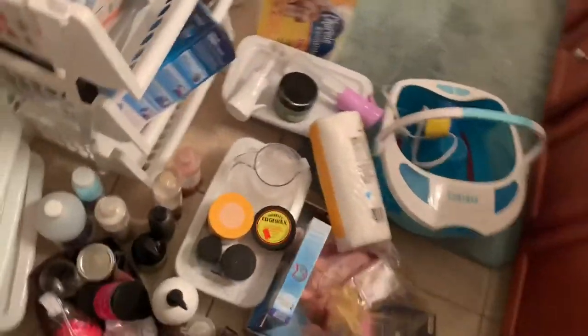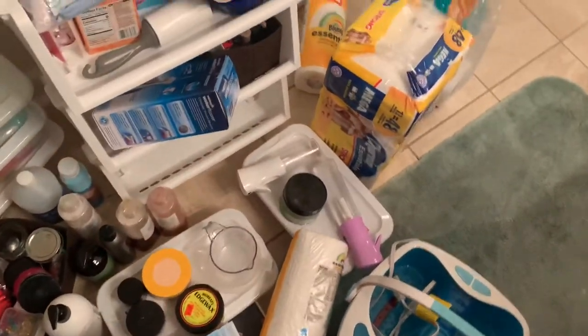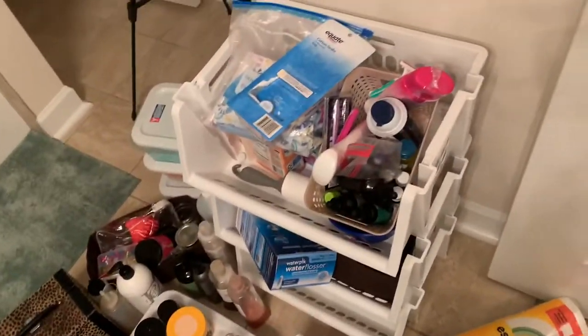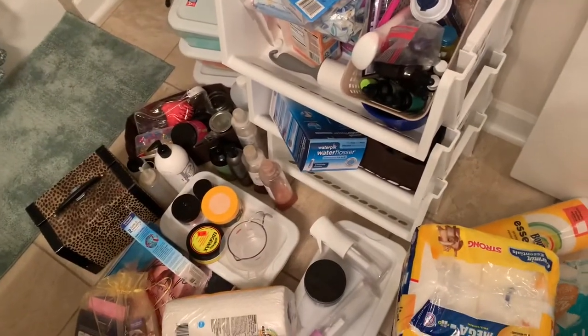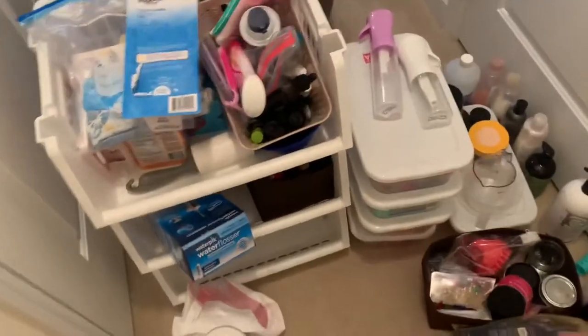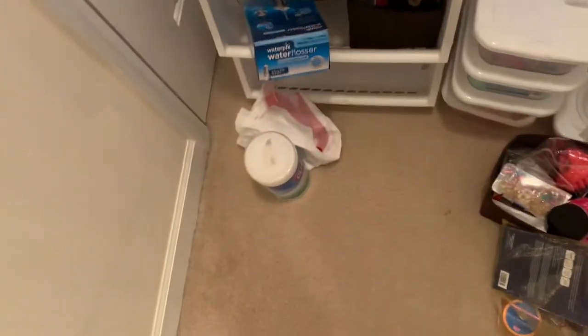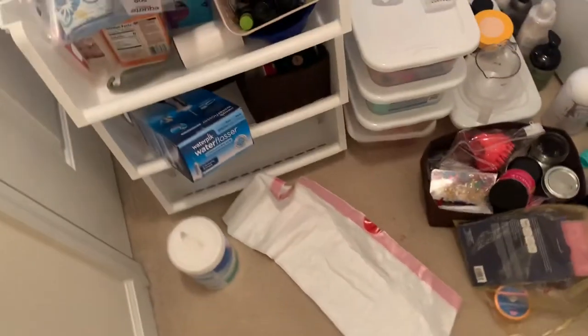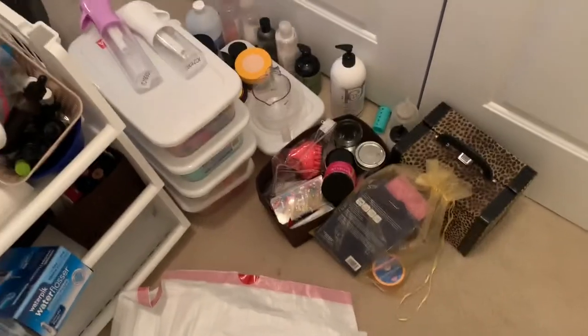Closet is all clean. Now I just have to go through all of this stuff. I'm not sure what I want to keep, what I need, what I don't need. I'm just gonna go through all of it and try to put it in containers and store it really cute. So I moved everything out here so I can have a little bit more room to sort through the stuff. I also got a trash bag and some Lysol wipes because I'm gonna clean off everything that I'm keeping and put it neatly into the containers that I got.